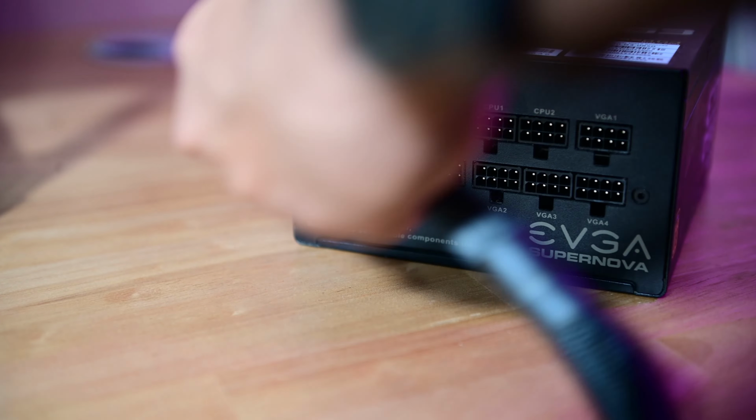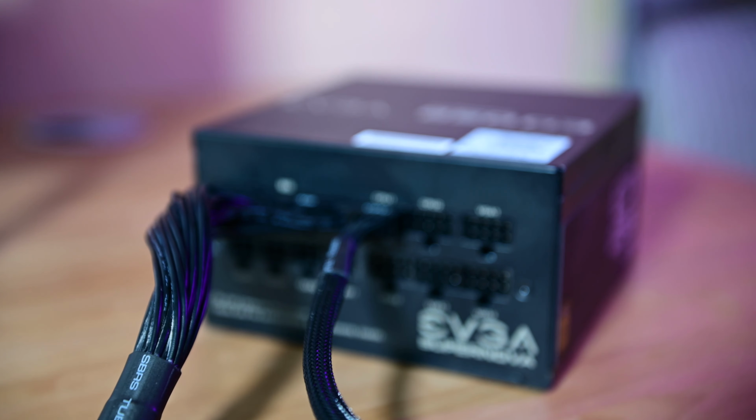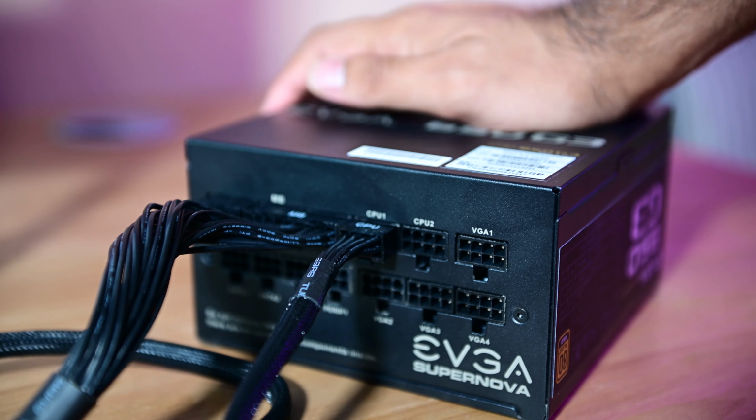I then connected all the necessary cables to the power supply. I wanted to do this before mounting the power supply because it may be hard to reach once it's in there. For this build, I only needed the 24-pin motherboard cable, the 8-pin CPU cable, and the 8-pin PCI Express cable for the graphics card. I love the fact that I can just put away all the cables I don't need to keep the clutter to a minimum. This is the beauty of a modular power supply.